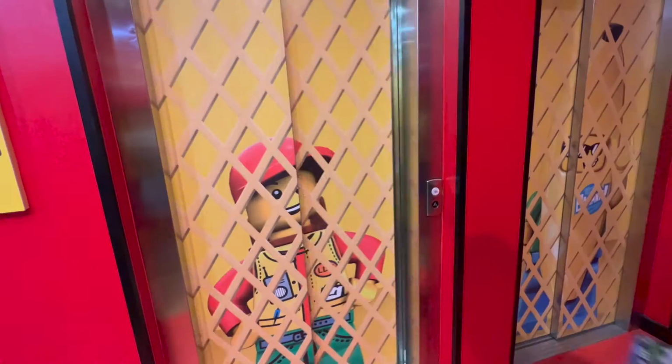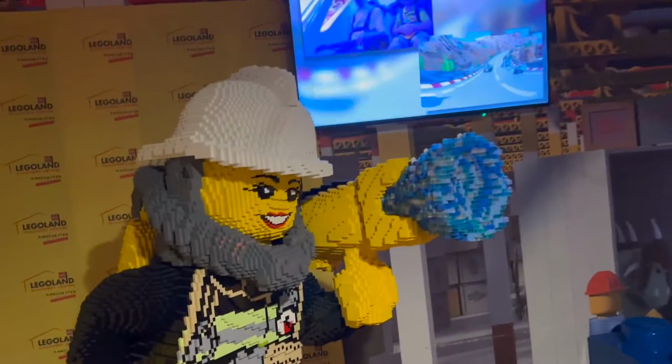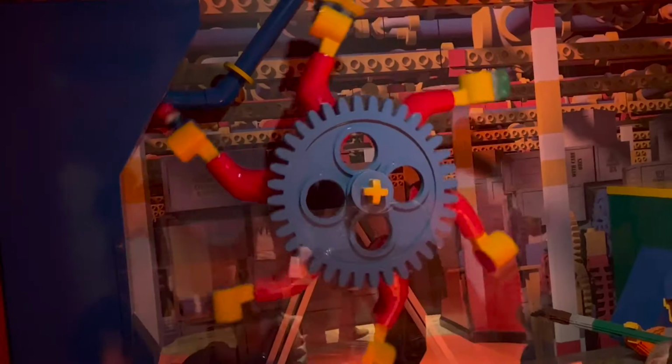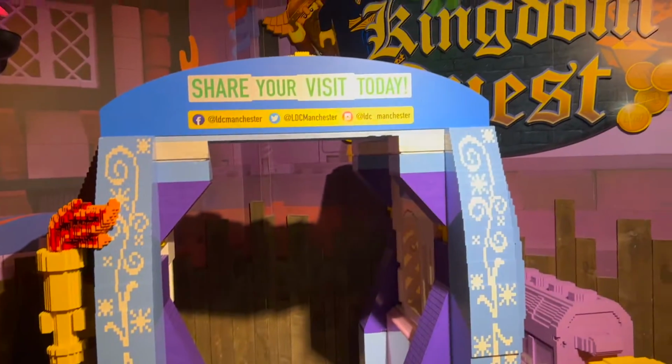All right, into the lift we go. We got VR experiences here. Hey, up. Showing you how the Lego is made, all the mixing, the heating, molding, painting and cooling process of how the little Lego bricks are created. More photo opportunities.